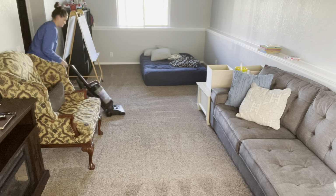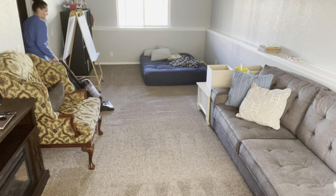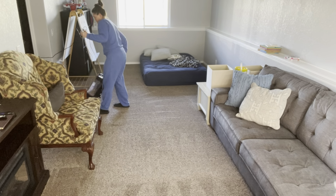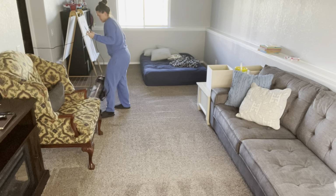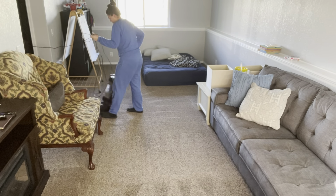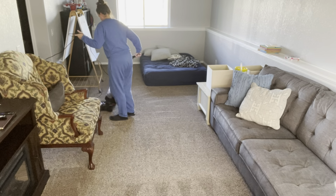We are moving on to vacuuming this room really, really well and going over everything twice just to make sure there's no Cheerios or crumbs or anything like that left on the floor. And then I'm going to spray everything down with some Mrs. Meyer's room refresher and move on to the next room.